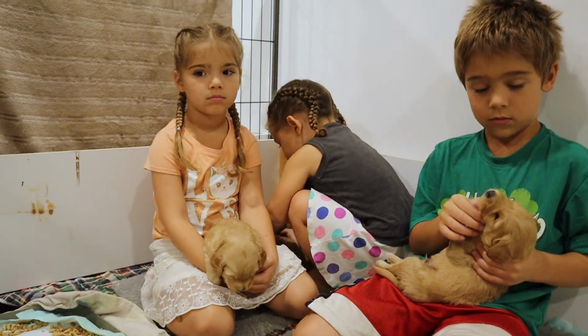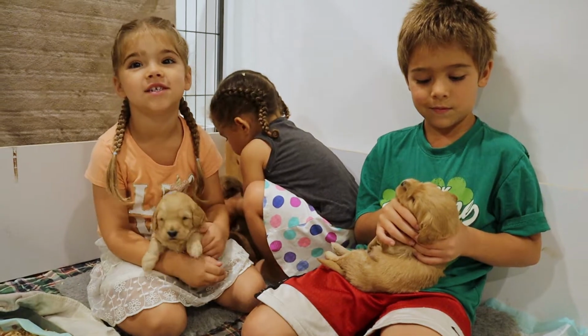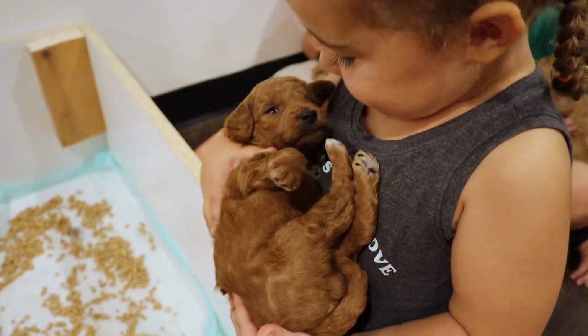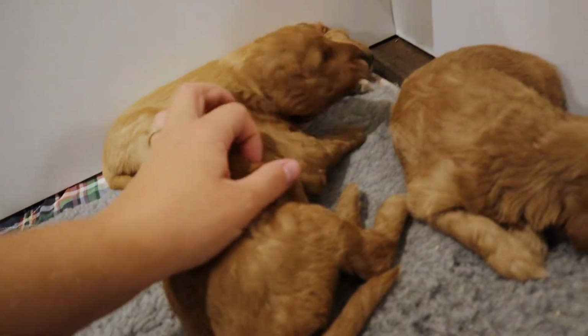Any guesses as to what the theme of this litter is? The Brady Bunch! So this litter, they are just fat, chunky, lazy puppies. See these fat puppies. Look at those fat puppies.